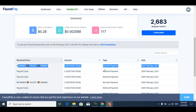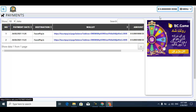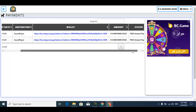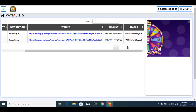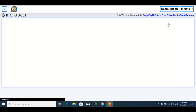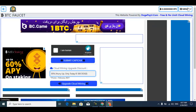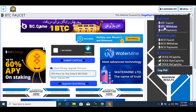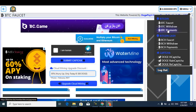Okay, this is very easy. You don't need to work too much. You have 1 hour in your day. Just work 1 hour and you can be paid instantly in your FaucetPay. The next one is Bitcoin. Okay, you can just choose your Bitcoin too. You can withdraw your Bitcoin. You can show your payments too.